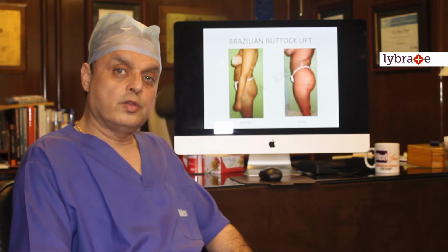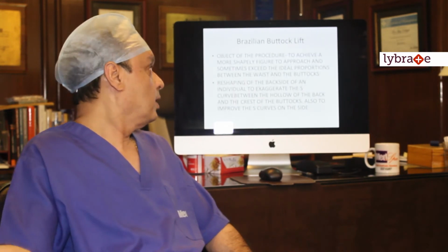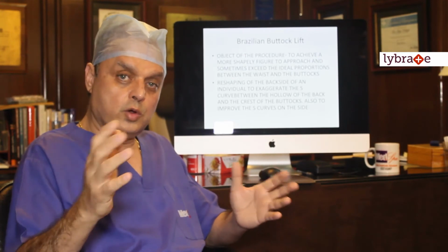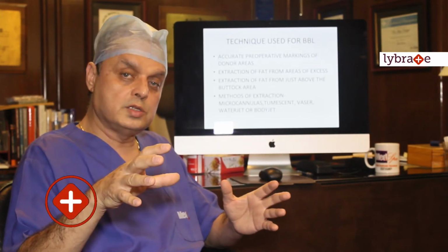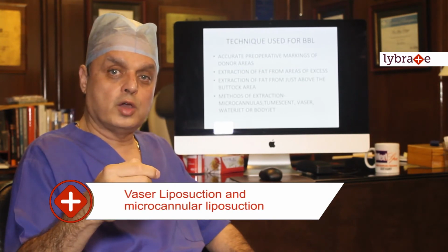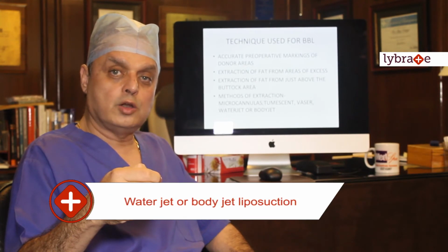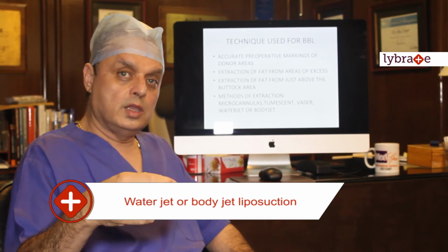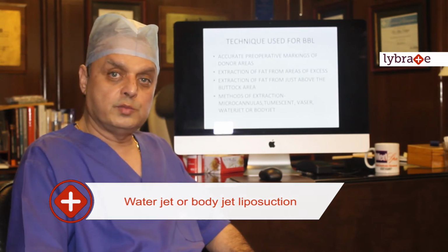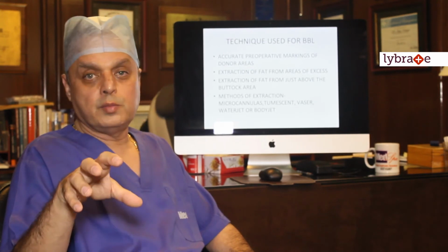The technique of how you take out fat is quite important. The way you do it is you mark the buttocks where you want to take the fat from and where you want to insert it. The fat is removed either through Vaser liposuction, through microcannular liposuction, or probably the best technique today, water jet or body jet liposuction. The intent is to get the most pure fat available, and once this fat has been removed slowly without damaging the fat, it is purified.